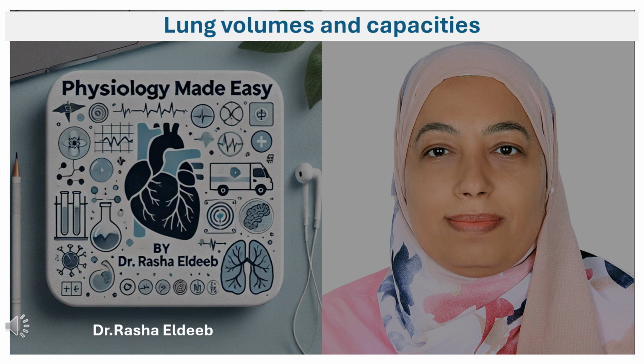Athletes probably have higher VCs than the average person then, right? Absolutely. Athletes, especially those in endurance sports, often have larger lung volumes and capacities because their training demands greater oxygen uptake. But other factors can affect VC too, like age, gender, even body size. So it's not just about hitting the gym. Genetics and lifestyle play a role too.